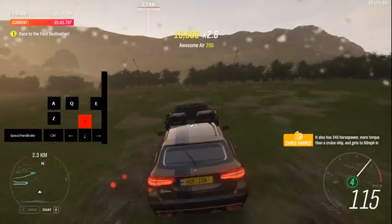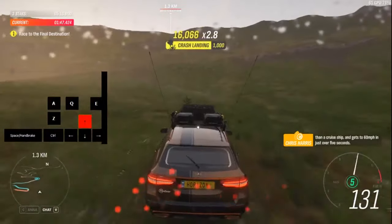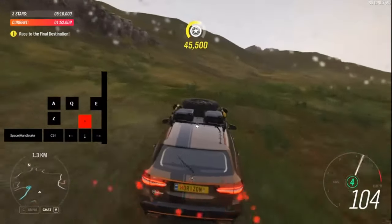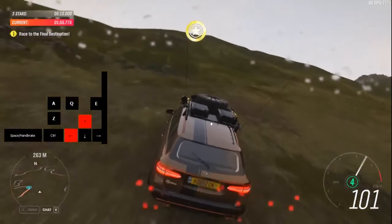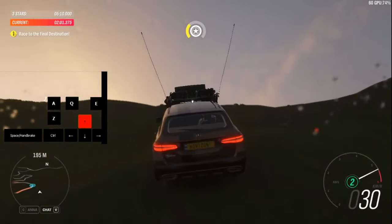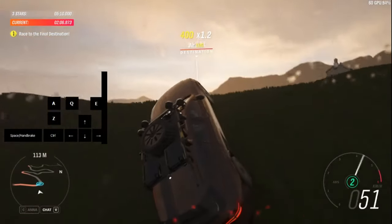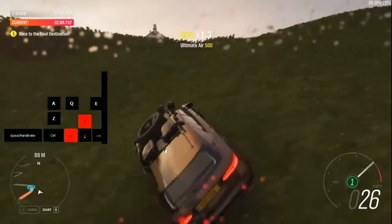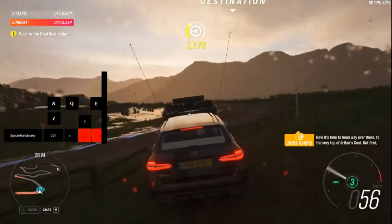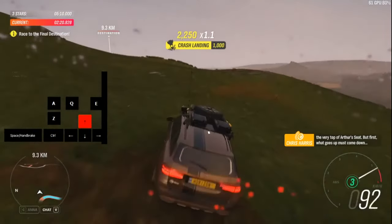It also has 340 horsepower, more torque than a cruise ship, and gets to 60 miles an hour in just over 5 seconds. To head way over there, to the very top of Arthur's Seat. But first, what goes up must come down.